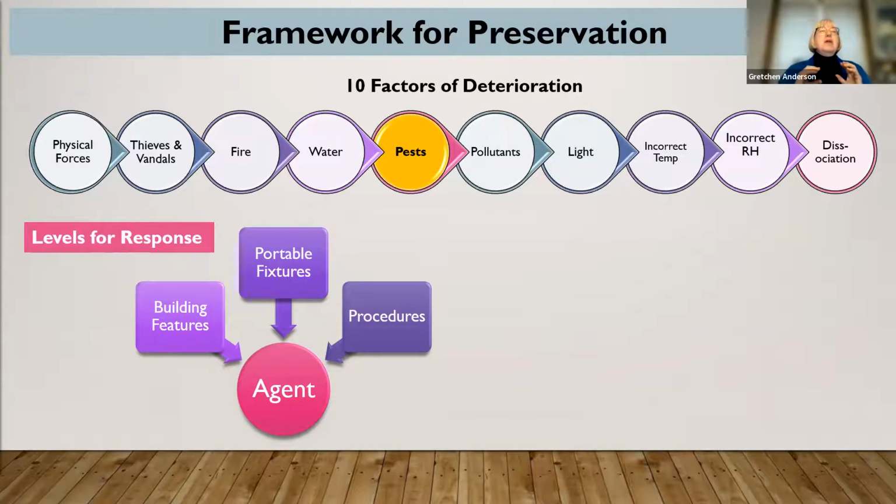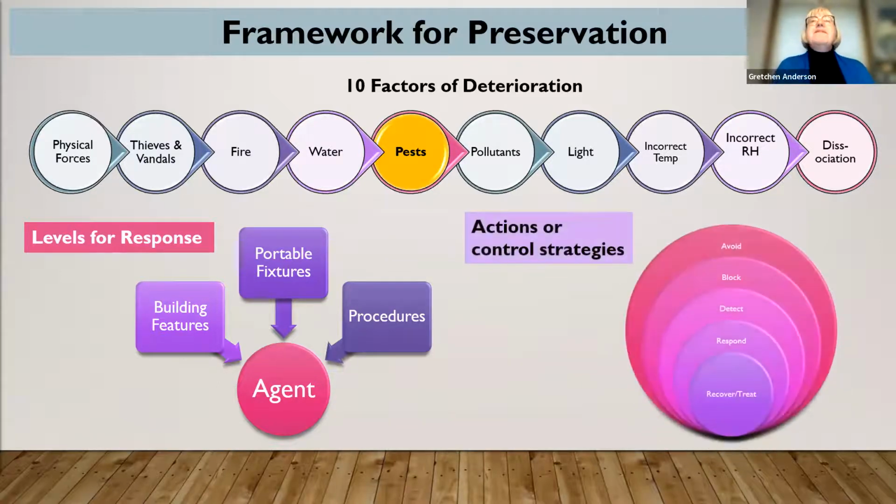You can approach your response at any one of those levels, or at multiple levels for that matter, and the choice may be because of financial or museum structural functions and limitations.